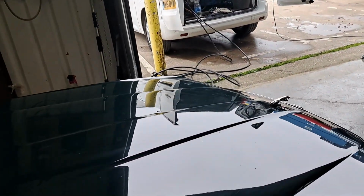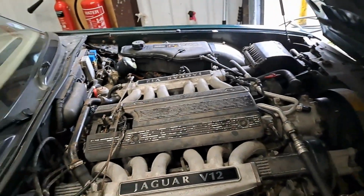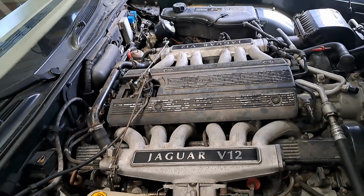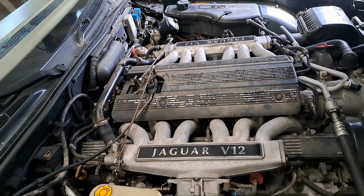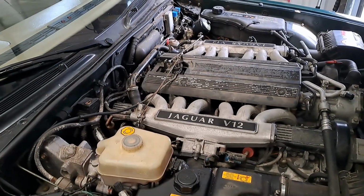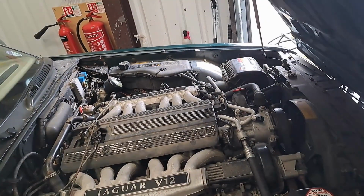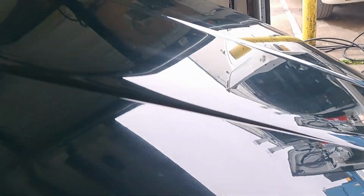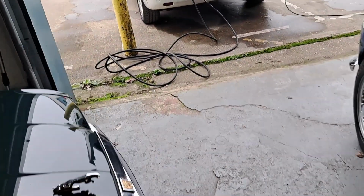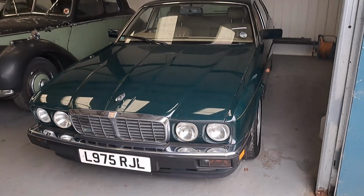Why don't we have a look at the engine if the bonnet's actually open? Which it is. There we go. Ooh, that is an intimidating sight. Look at that. The fuel consumption I gather on these is not particularly good, so maybe not for me, particularly when that XK8 is like half the money that this is. But anyway, it's very nice. I do like XJ40s very much, but I have a feeling that the six-cylinder one that I drove last year would probably be a more practical choice than this particular car. It's very nice though.